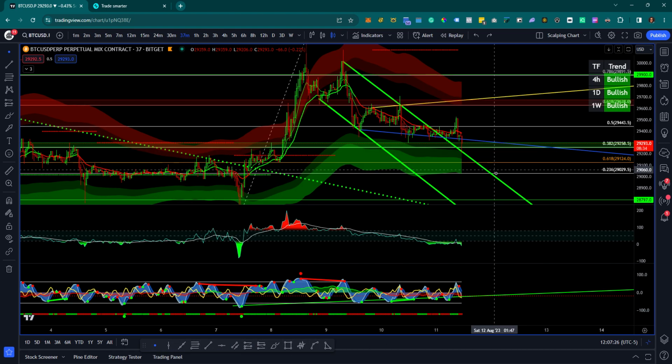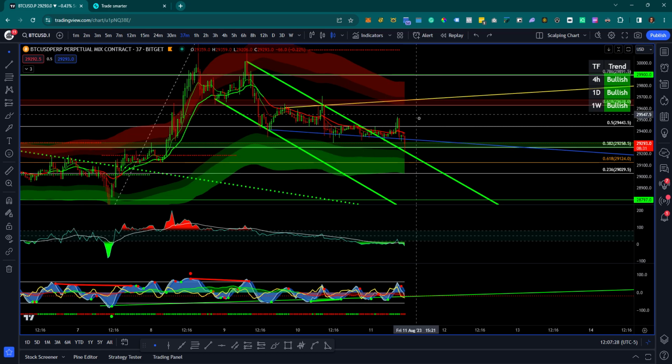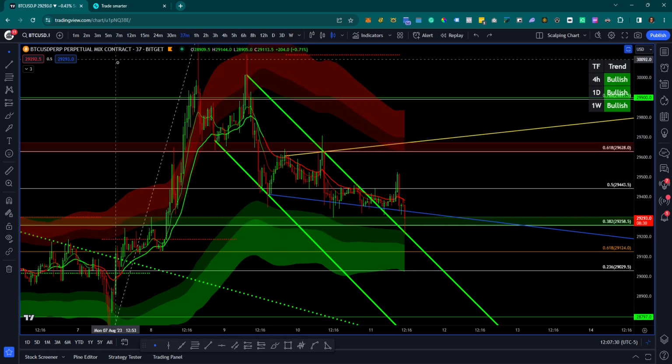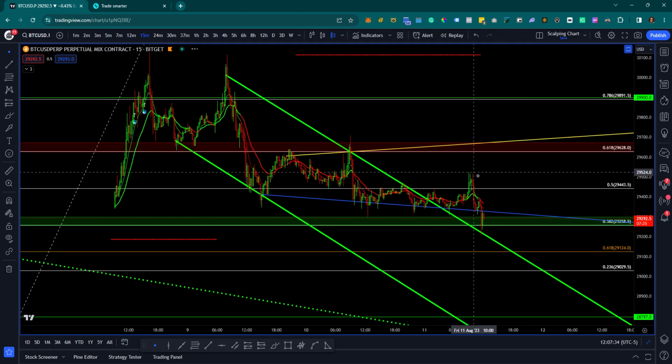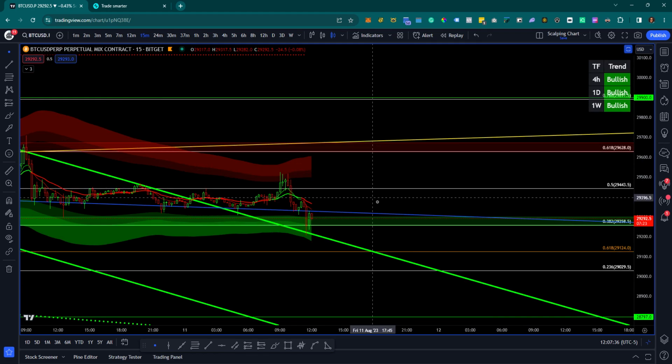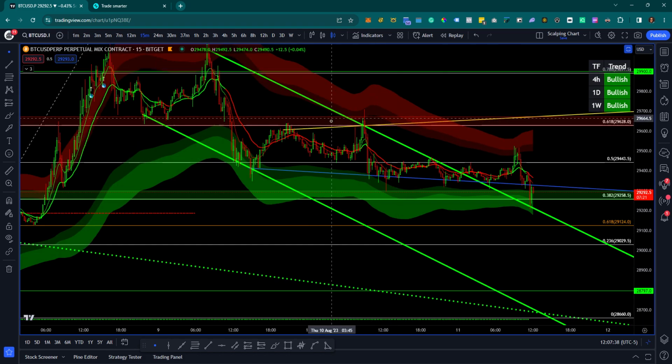All right, so interesting stuff that's happening with Bitcoin. But yeah, I'm going to zoom into intraday stuff. As you can see, I like to use these. It's a Bollinger Bands type of scenario where this is obviously support. This is acting as resistance.